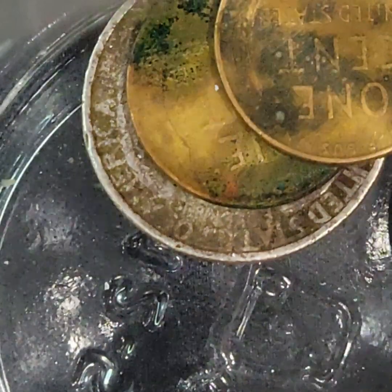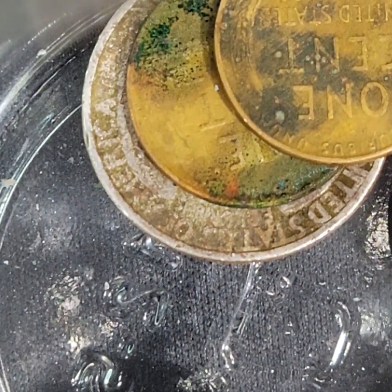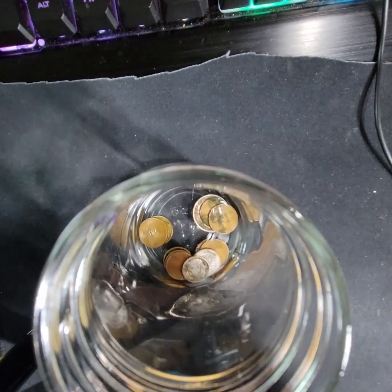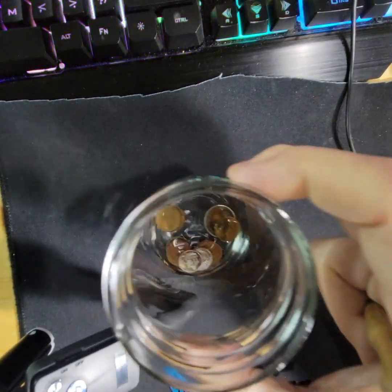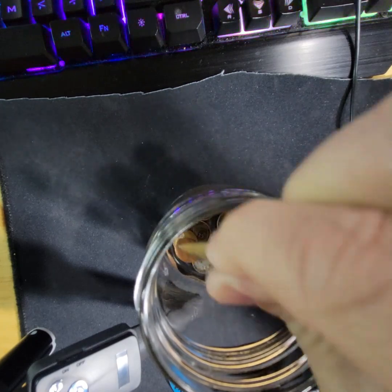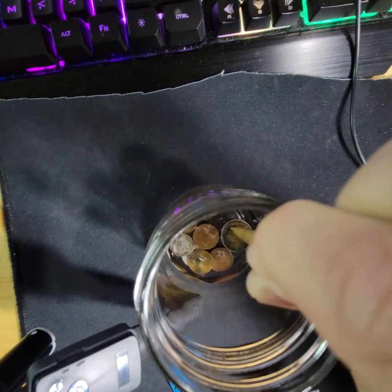All right. Now, obviously, I'm gonna keep this in here all day long. I'm not taking it out. Let's see. I'm gonna pick this up a little bit. I have a little space. I'd like to see if I could move them around a little bit so that they got as much surface area as possible. But I don't even know if that matters, to be honest with you.